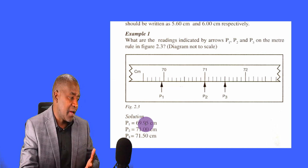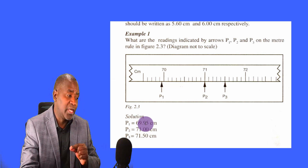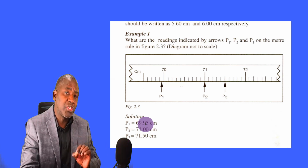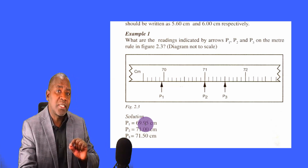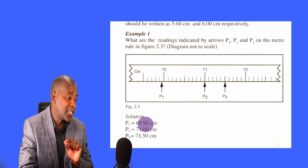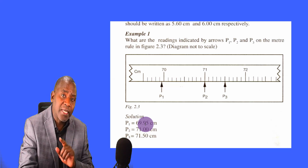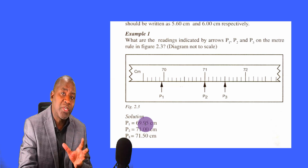It would have been enough if the reading is given to 69.9. That is okay, because in the practical session, if a student gives a measurement which is taken using a meter rule, and the student gives it to 2 decimal places of a centimeter, that value is always marked wrong because it does not reflect the precision of that measuring instrument.